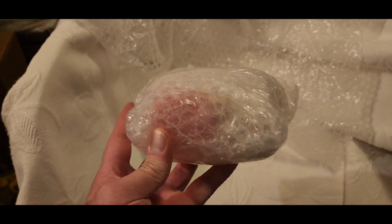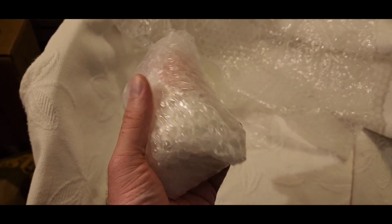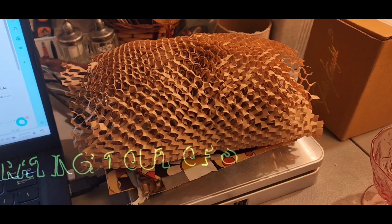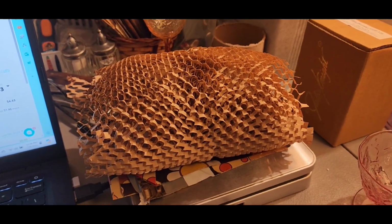And there that goes. I think with this I am going to use a little bit extra bubble tape along with the paper, just because it feels like it probably needs it. So, all right. And there it is wrapped in its paper. I've got it weighed. That is 2 down onto the third.